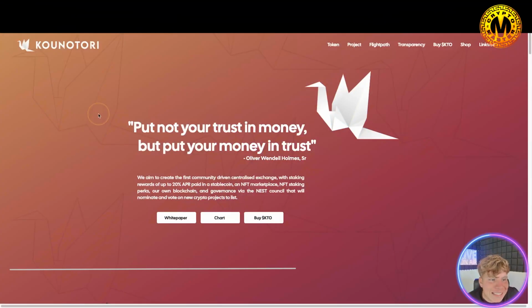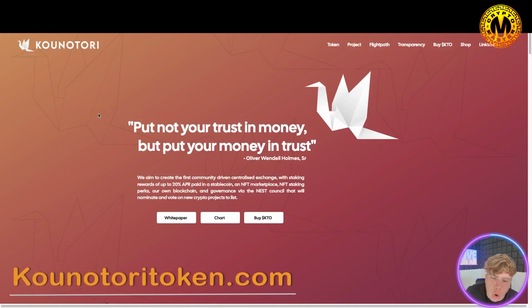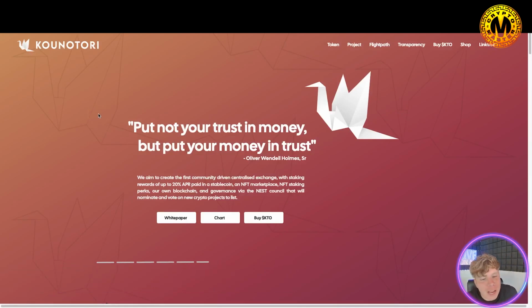So here it is, guys. It is Kounotori token. All right, really cool. I'm going to dive into exactly what this is, why I think you should get involved, who the team is, and it's fully doxed. I'm going to explain it to you, right? Links are down below, and you can see the URL up at the top.